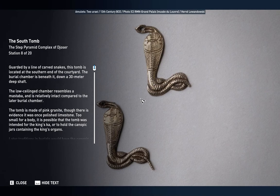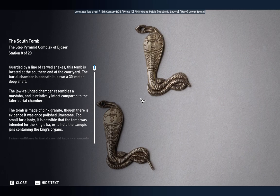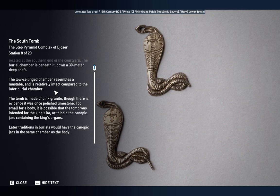Guarded by a line of carved snakes, this tomb is located at the southern end of the courtyard. The burial chamber is beneath it, down a 30-meter-deep shaft. The low-ceilinged chamber resembles a mastaba and is relatively intact compared to the later burial chamber. The tomb is made of pink granite, though there is evidence it was once polished limestone.